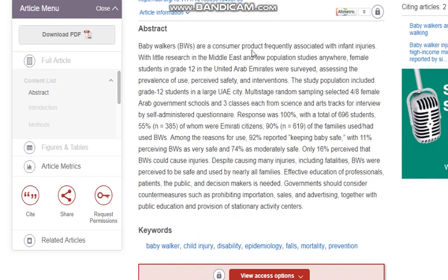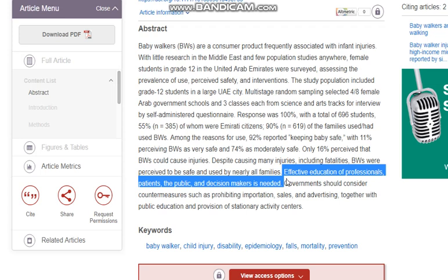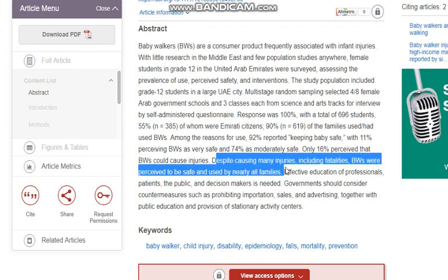Baby walkers are a consumer product frequently associated with infant injuries. Okay, let's come to the conclusion. Governments should consider countermeasures such as prohibiting importation, sales, and advertising, together with public education and provision of stationary activity centers. Whoa! Effective education of professionals, patients, the public, and I'm reading like Arabic. I'm starting from the last one. Okay, despite causing many injuries, including fatalities, baby walkers were perceived to be safe and used by nearly all families.